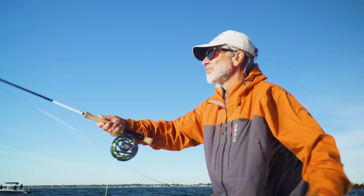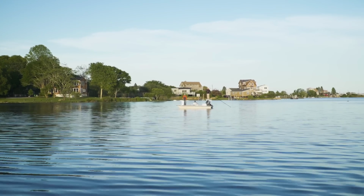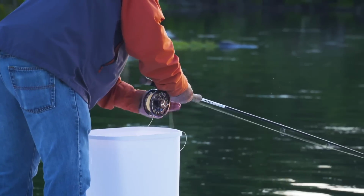Stripers will enter salt water in brackish ponds and rivers. Here they may cruise open water or prowl close to bars or structure looking for prey. It pays to look everywhere for cruising fish or swirls or wakes because you never know where you might find them. Oh, there's one.